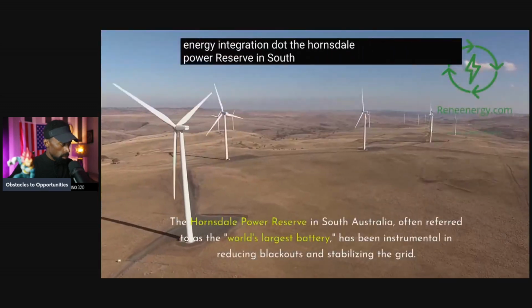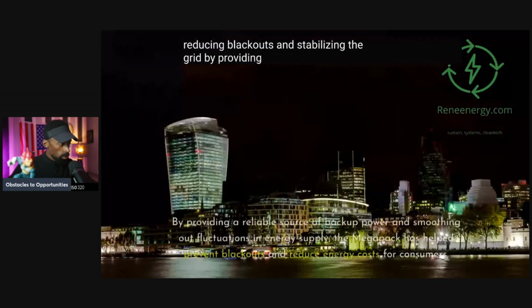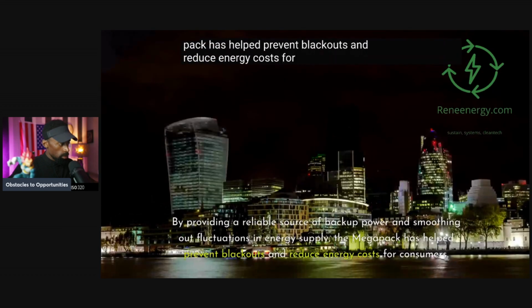The Hornsdale Power Reserve in South Australia, often referred to as the world's largest battery, has been instrumental in reducing blackouts and stabilizing the grid. By providing a reliable source of backup power and smoothing out fluctuations in energy supply, the Megapack has helped prevent blackouts and reduce energy costs for consumers.